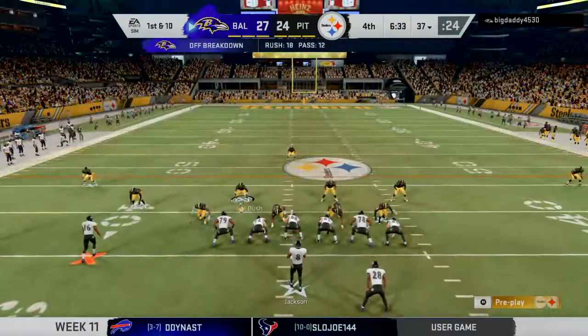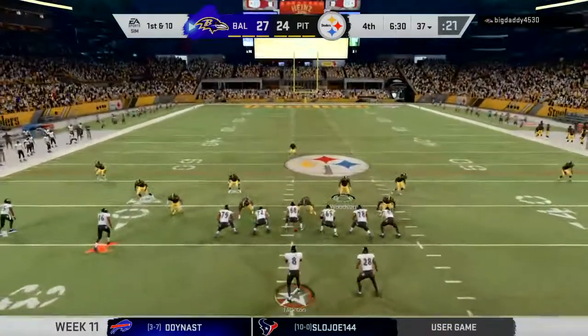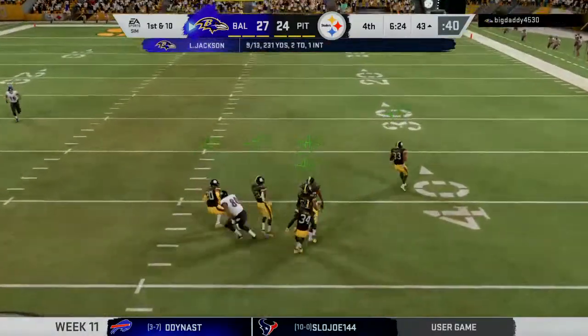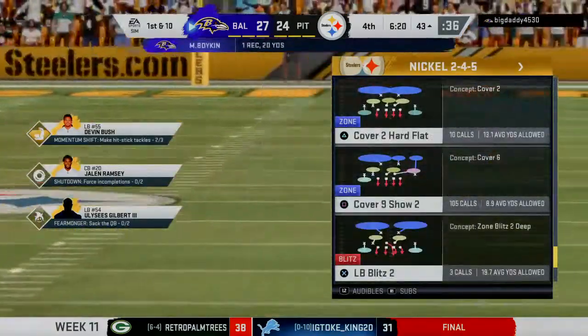Well, we had a number of good games in the afternoon sessions, but this Sunday nighter might top them all. We come up here on 1st and 10. Jackson. That'll be taken in there by Miles Boykin. An excellent pickup of 20 yards.